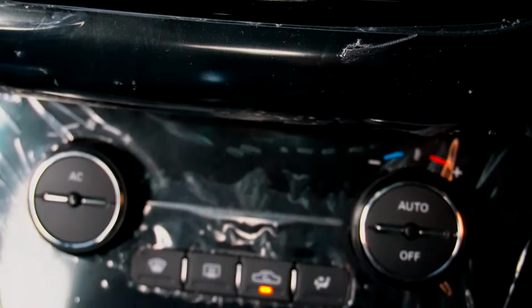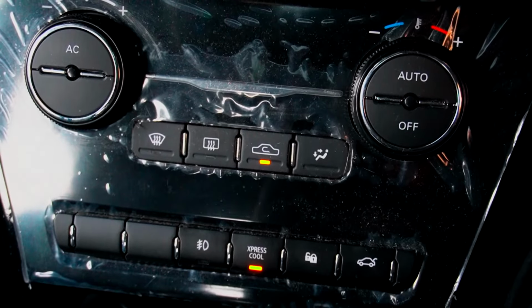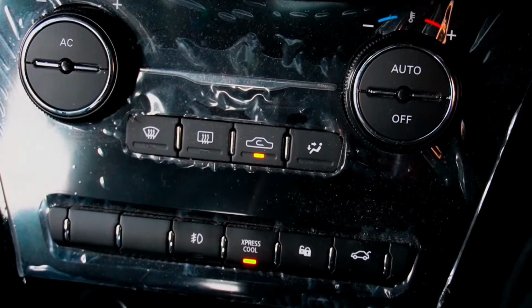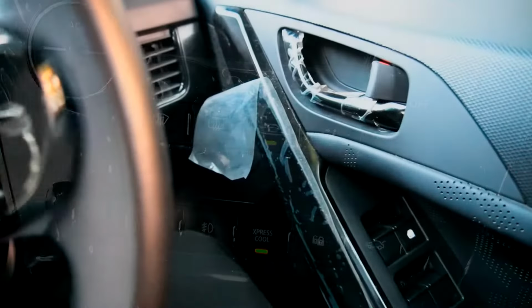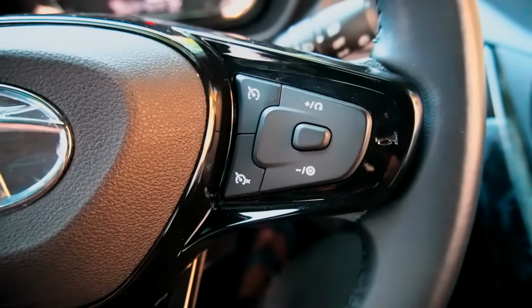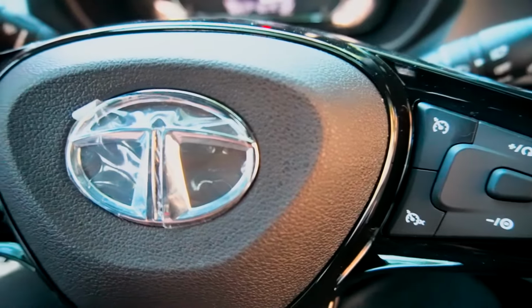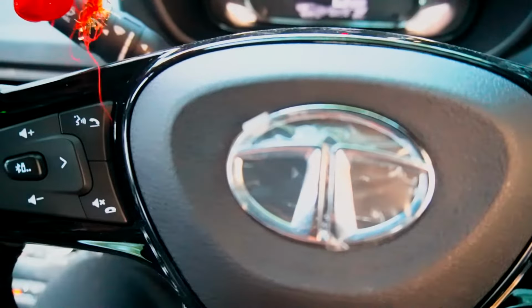Apart from that, the TPMS or the tire pressure management system features absolutely on point. You constantly have a good estimate of the current condition of your tires. It works very well on longer journeys. Cruise control is very intuitive and easy to use. You can start it from 40 km per hour and then increment or decrement as per your requirement.